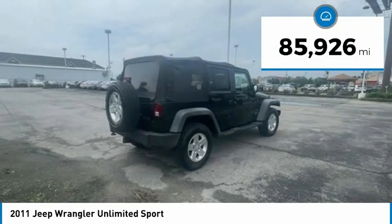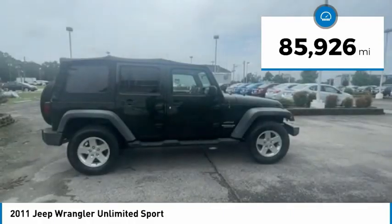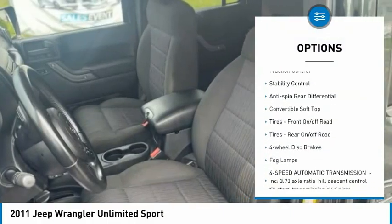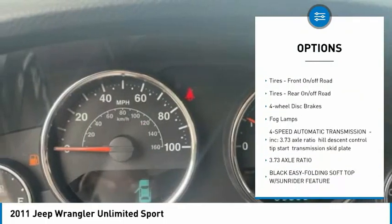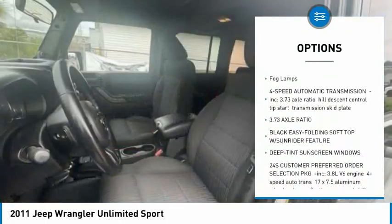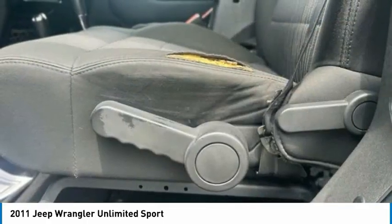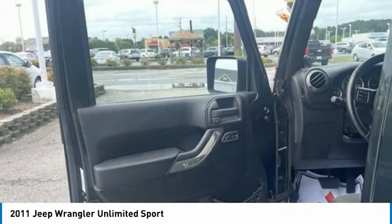This vehicle has less than 90,000 miles. Here are some of this vehicle's great options: tire pressure monitor, four-wheel drive, traction control, stability control, anti-spin rear differential, convertible soft top, tires, front, on-off road, tires, rear, on-off road, four-wheel disc brakes, fog lamps.